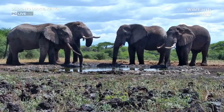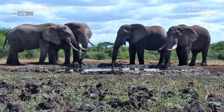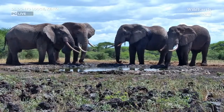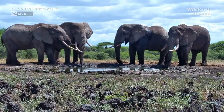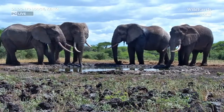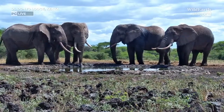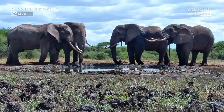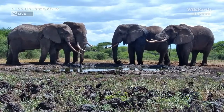And Uncle Earl saying, four males in close proximity with large tusks, you never know what could happen. Absolutely, Uncle Earl, but with this kind of relaxed behavior, you can pretty much assume that none of them are in musth, and when they're out of musth, they are generally nice and relaxed. But as you say, you never do know what's going to happen with wildlife.